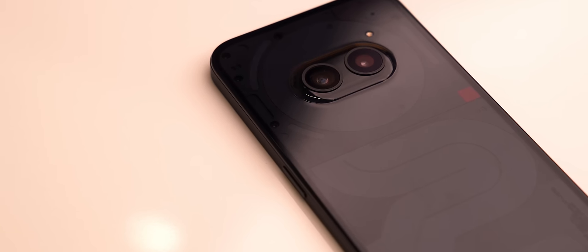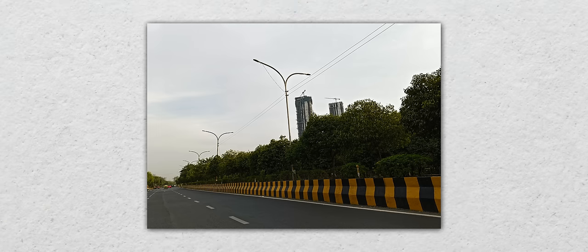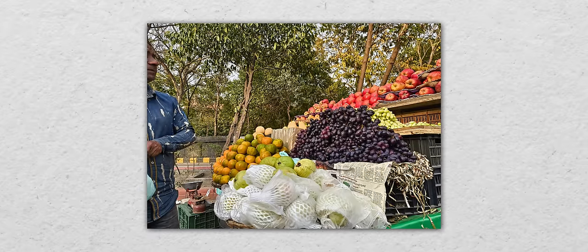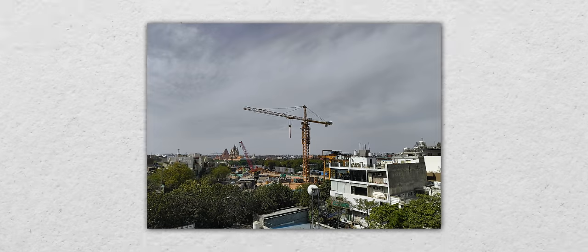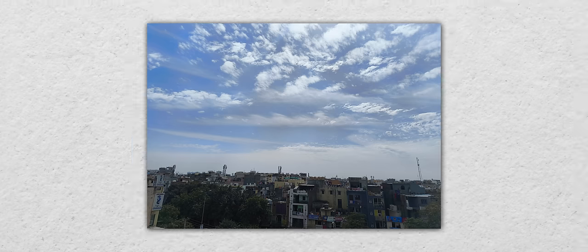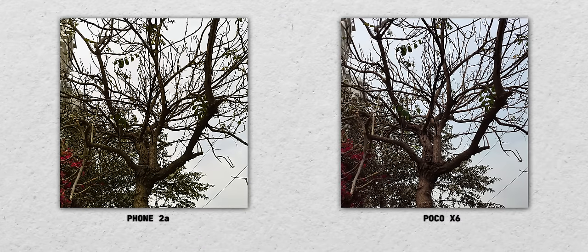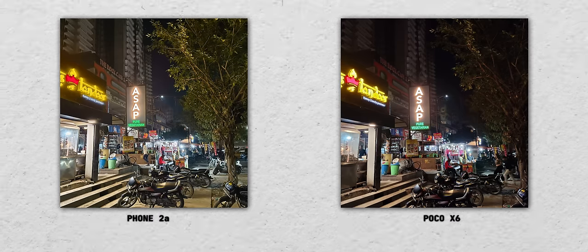Nothing has been known for its natural tone in its photos, but on the Phone 2A, I feel the photos have a slightly warmer tone, which is fine. Photos look rich, and added to that, the camera mostly gets the exposure on point, be it in daytime or low light, and there's a good balance of highlights and shadows, and dynamic range is very good. I did take a few comparison photos versus the POCO X6, and in daytime, it's a close call, but I found the Phone 2A to be better, especially in low light.